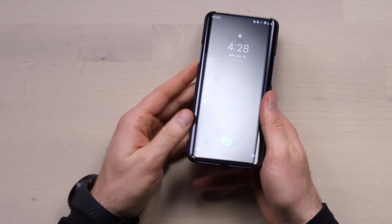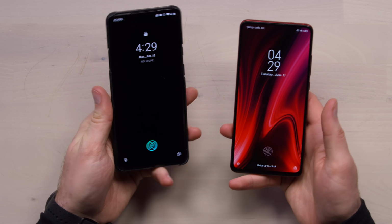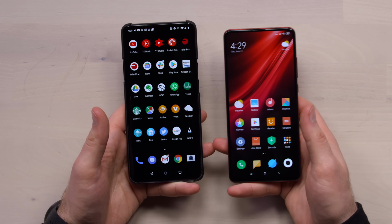I turned it off on this device, on the 7 Pro. I just turned it off, so it just takes me straight in. Little race here. 3, 2, 1. You can see it feels faster on the OnePlus.